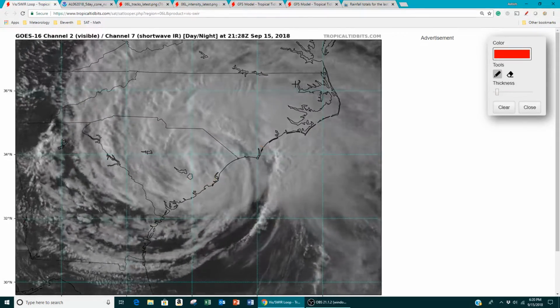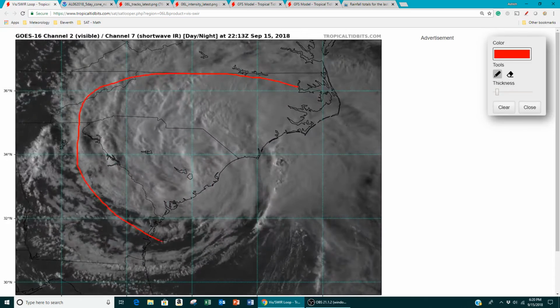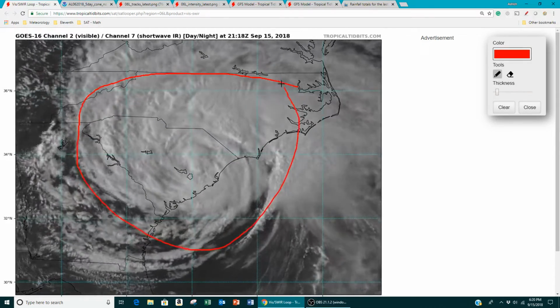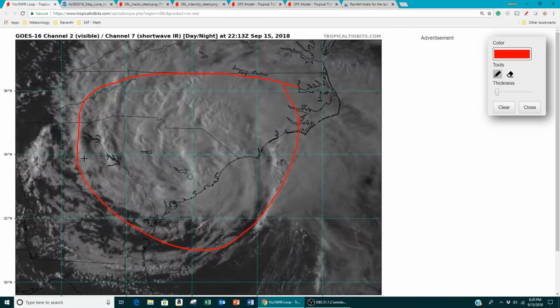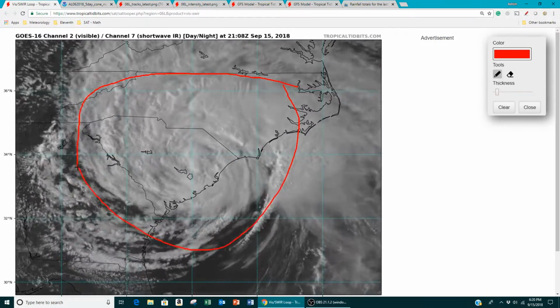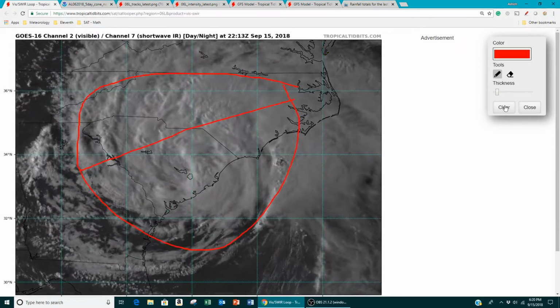And these bands really extend all the way till the North Carolina border, all the way down to northeastern Georgia. So you can see just how much area this storm covers, basically all the way from here to here. That's a good 400 miles at least.